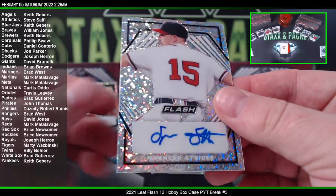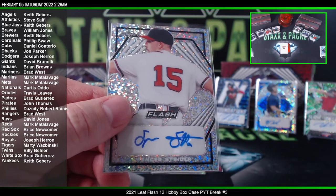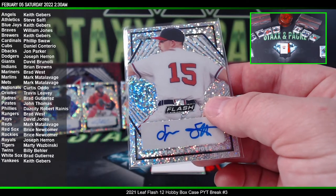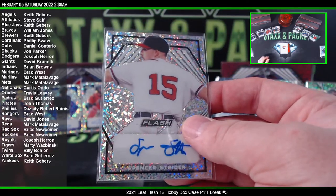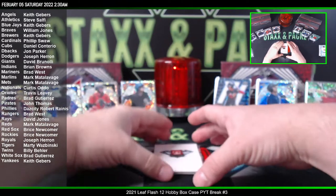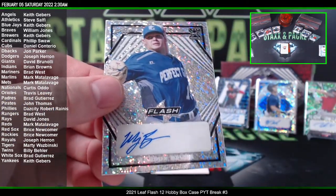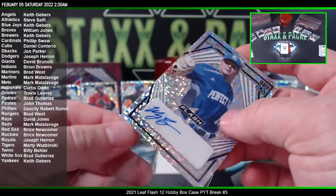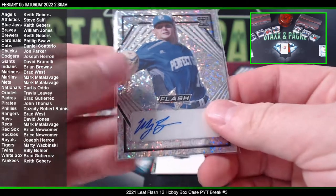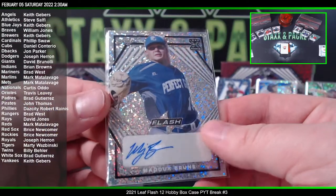Spencer Strider auto base. Spencer Strider. He is going to the Braves. That's going to go to William Jones. William Jones getting all the Braves. Maddox Bruns, base. Dodgers again. That's going to be Joseph H.